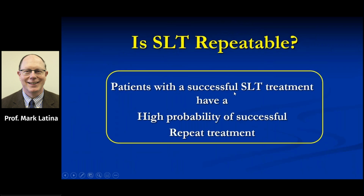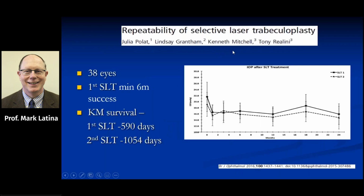Is it repeatable? I think yes, SLT has been repeatable, and a number of studies show that. My point here is that if you have a successful SLT treatment the first time, you have a high probability of successful repeat treatment. This was a study by Tony Realini, looking at 38 eyes, with at least minimum success at 6 months and success after the first SLT treatment.